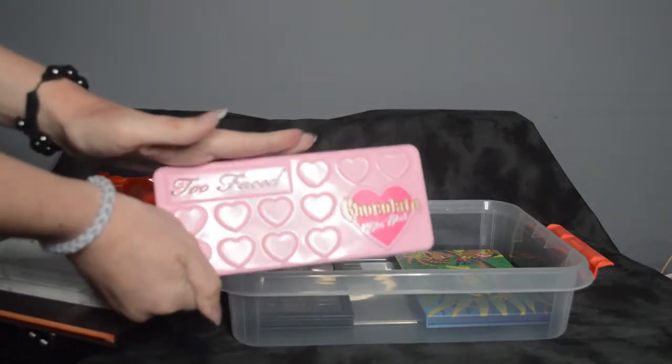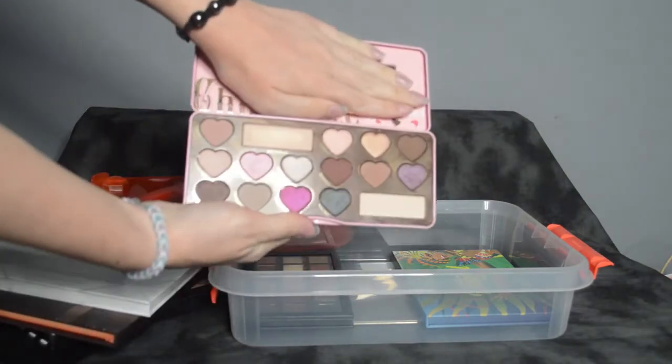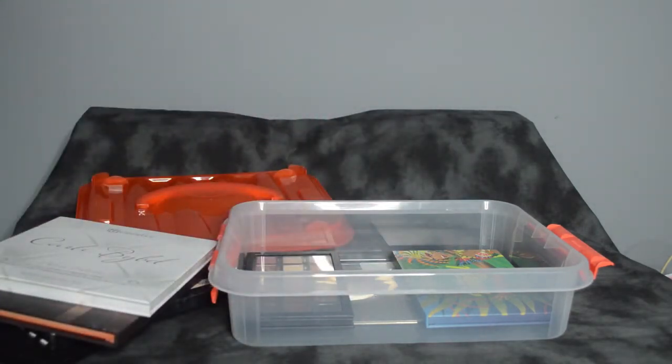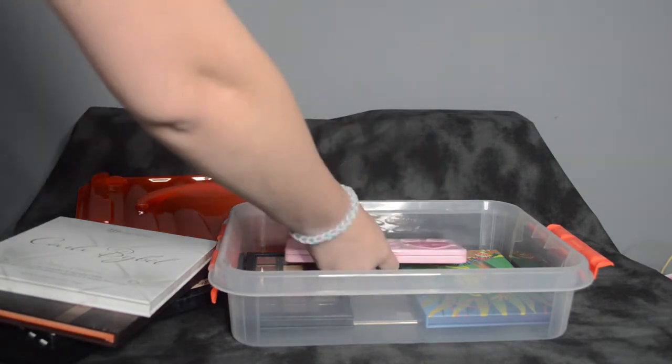This is another one I am keeping. It's my Too Faced Chocolate Bonbon palette. It is a pinky tone neutral with some little pops of color. It's very lovely and smells like chocolate, which makes me very happy.